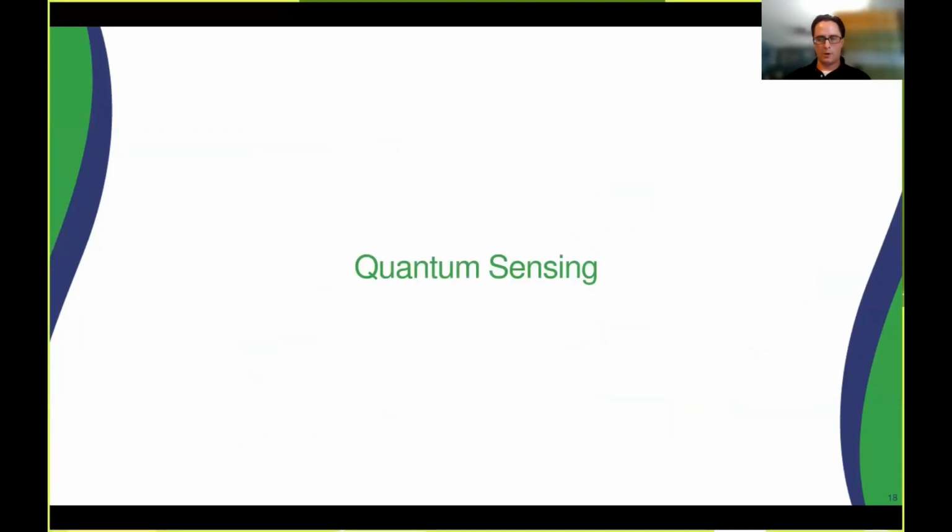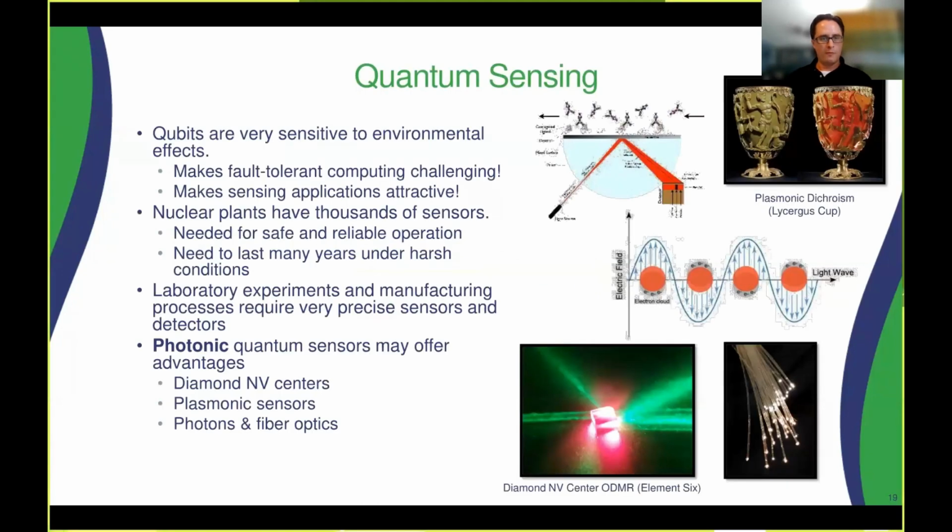So switching gears now to quantum sensing. Like we've been hearing over the past couple of weeks, qubits are very sensitive to environmental effects. So that makes fault-tolerant quantum computing challenging. But now you can turn that inside out and you can have very good sensors. And in a nuclear power plant, there are thousands of sensors. Literally everything you can think of has a sensor on it. And that's needed to ensure safe and reliable operation of the power plant. And all of these sensors need to last for many years under sometimes harsh conditions.